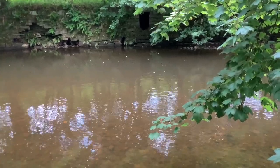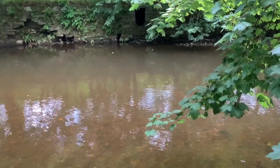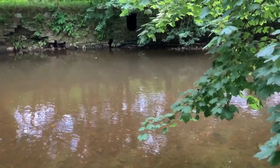New fish starting to rise, or small grayling on the pool tails. It's responding quite nicely to this sedge hatch that's going on. Let's give them a go.